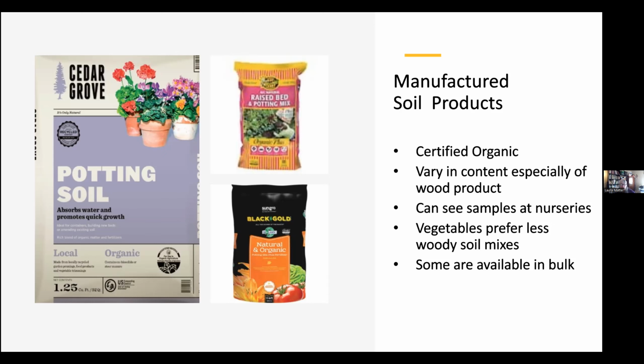Cedar Grove is very local. It is based on our yard waste, our yard and food waste, along with mined sand that they get. I think the last time I checked with them, it was coming from Montana, but that changes depending on where their sources are. But their materials are fairly consistent.